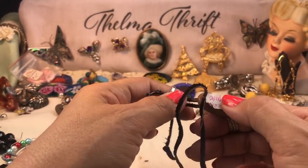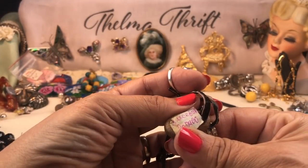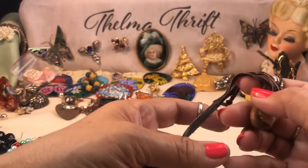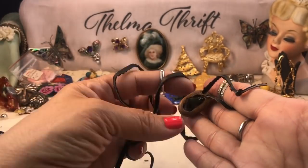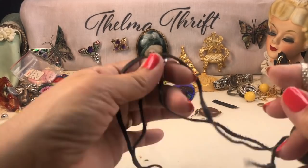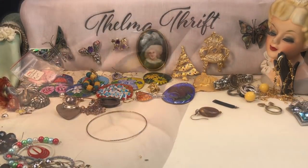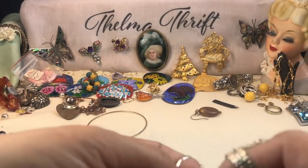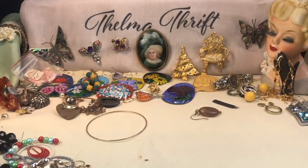Probably another craft project. It says something. I can't even read it. I don't know. But it's wood. It's like a piece of glass or something in there. I don't know. I'm going to put in a craft jewel. Heart, and that's probably a toy or something. Piece of a toy. Lots of junk in here, guys.